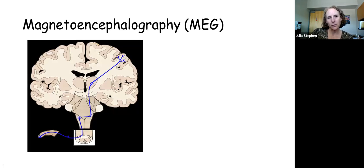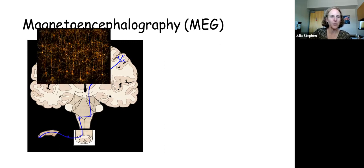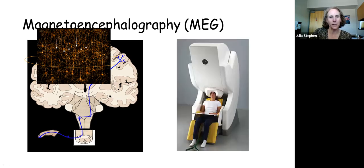I'd like to move into talking about how we're measuring activity in the brain non-invasively. I already showed a picture similar to this, but what we typically do is provide some stimulus, and then we measure the magnetic fields that are generated in the brain because of that stimulus. We do that with a technique called magnetoencephalography, where we measure the magnetic field generated by the currents in the apical dendrites.